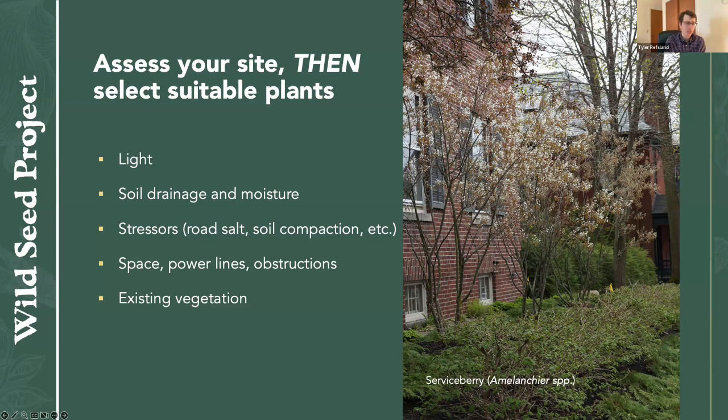But also what stressors you have: road salt, compaction. Do you have shade from conifers or buildings, which is deep shade, versus shade from deciduous trees, which is a little bit less deep, a little bit more tolerant of a lot of shrubs and small trees? That sort of thing is just really important before you go out and purchase plants.